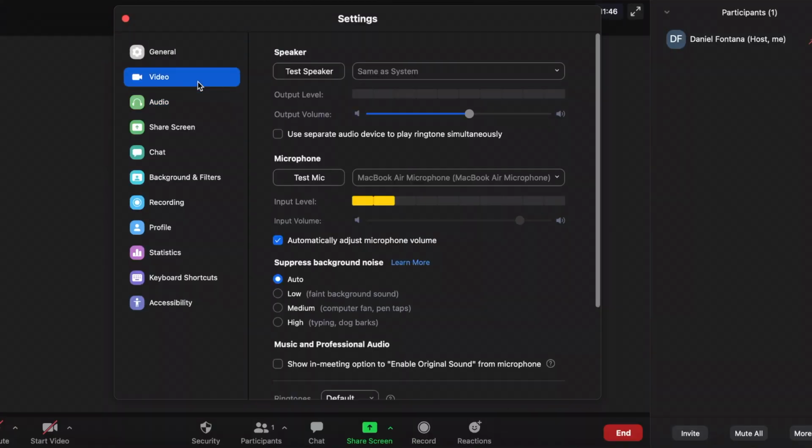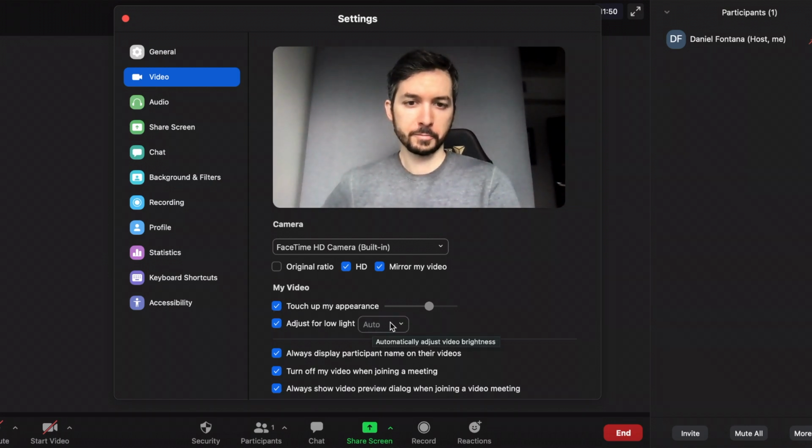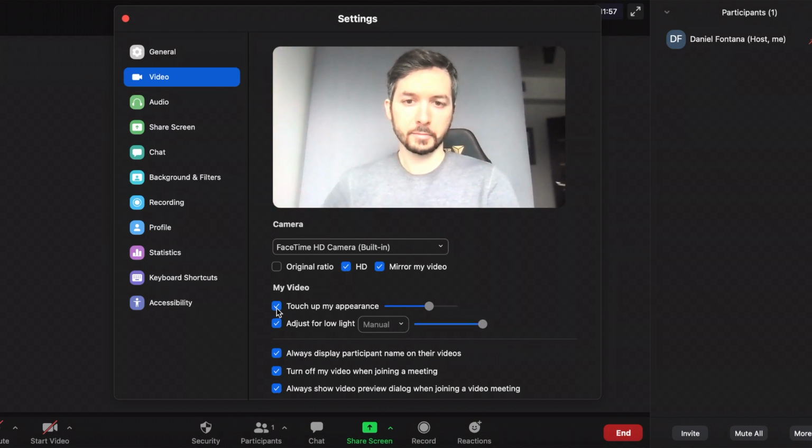Number 16, you can adjust for low lighting in your Zoom video setting. Go to settings, click video, and then check this adjust for low light button. You can keep this on auto or you can manually move the meter. You can also click this touch up my appearance button and mess with the filter.